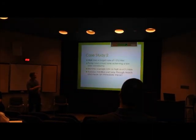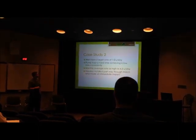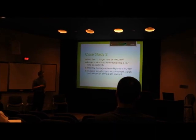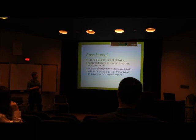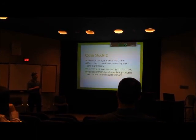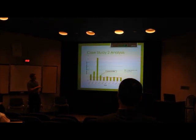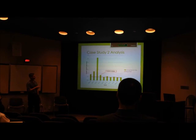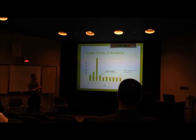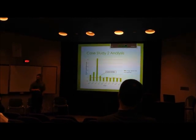So. Case study 2, well had a target rate, 1 liter a day. Pump had a hard time achieving a low rate consistently. Monthly average rates as high as 6.3 liters a day. Voodoo installed partway through March and made an immediate impact. And here's a bar graph showing you that. Here's the company before. Always a little bit over-injecting, having trouble with the pumps, trying to get them set down to that rate. We installed about the 18th of the month in March, and you can see automatic, instantaneous. We're just about right on target rate the whole time there.